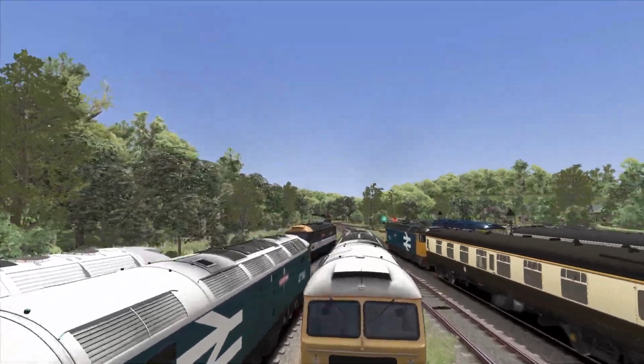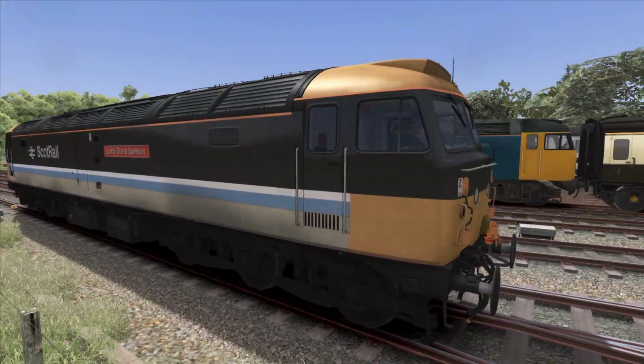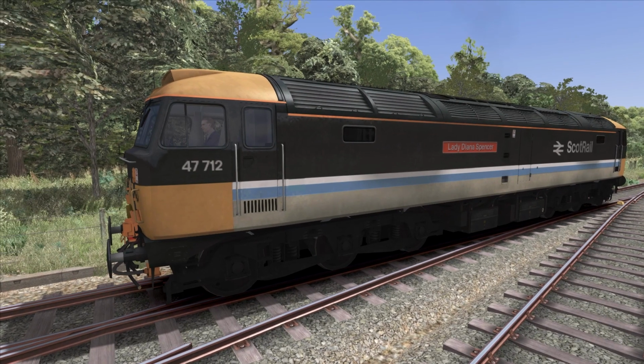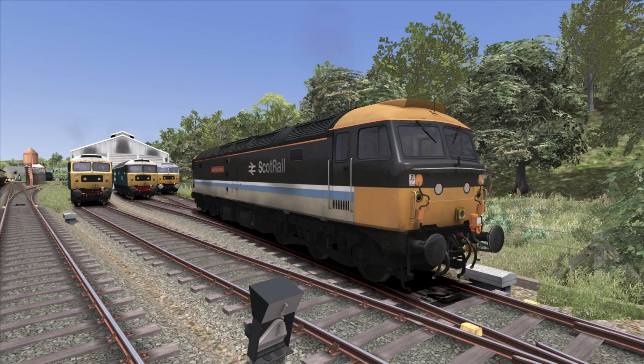And I do think that having this Armstrong Powerhouse sound patch has really given a whole new life to these old UKTS reskins. These reskins span from the very early days of Train Simulator, so we're talking the early 2000s to the present day. So it's over 15 years of work, and it's been given a new lease of life by making the Armstrong Powerhouse sounds compatible.